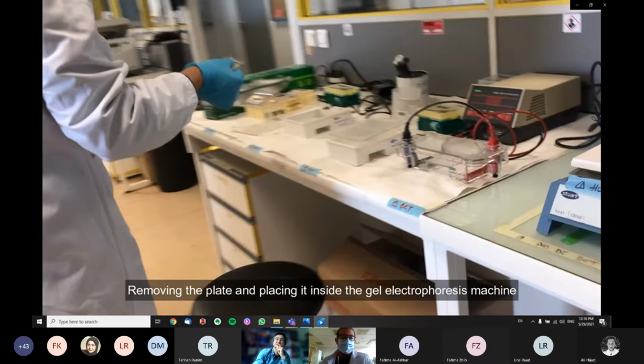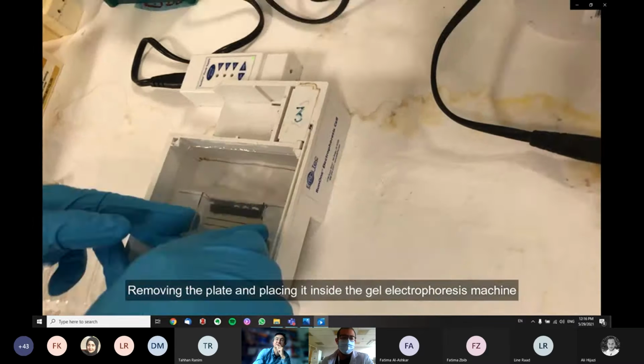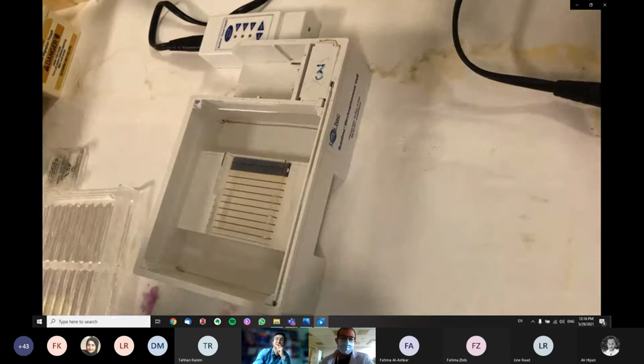After that we are going to be putting the complete plate inside the electrophoresis machine.